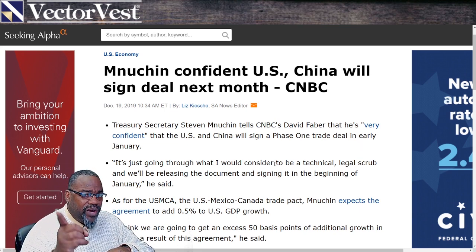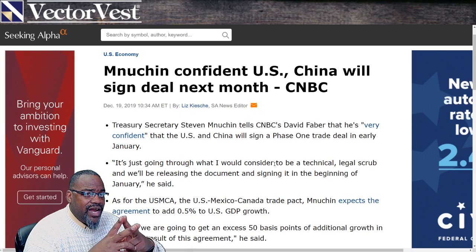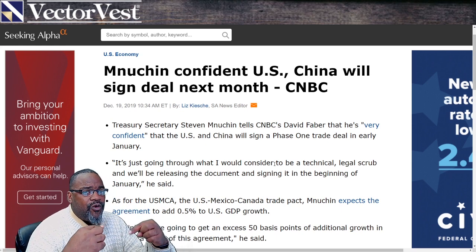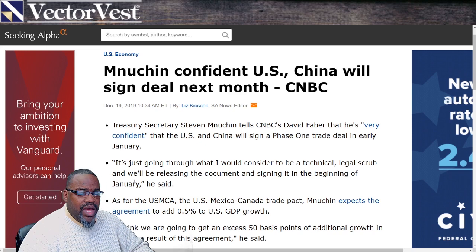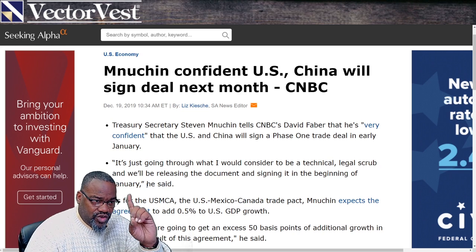That's big, and that's big for the market. So this trade deal that's been in the works probably for the last 2 years is now coming to fruition, and that's going to be not only good for the economy, but good for the market. These things, for the most part, are supposed to be good for the economy, but they are bleeding over into what's going on in the market. It's just going through what I consider to be a technical legal scrub, and we'll be releasing the document and signing it in the beginning of January. So that's one of them, the trade deal.